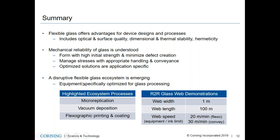We're really promoting and working with other groups externally to establish the overall ecosystem that can then receive the glass and have applications in mind, or have equipment processes in mind that could actually use the glass to enable not just research evaluations, but actual manufacturing on the glass objects. So that's a quick summary of the glass, and I'm happy to talk more about it afterwards, but I think Daekwon will talk next.